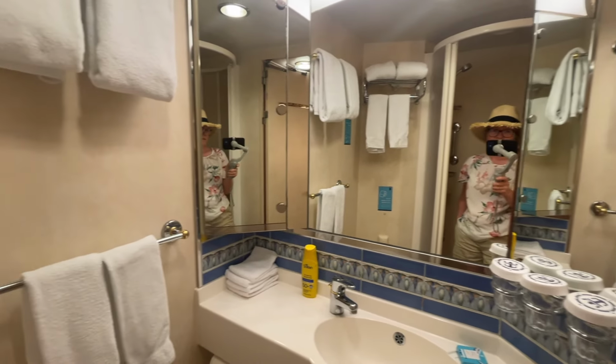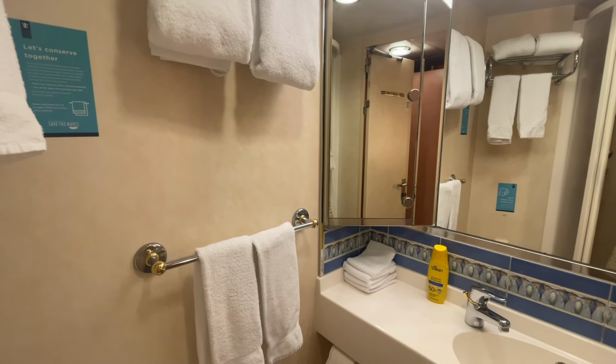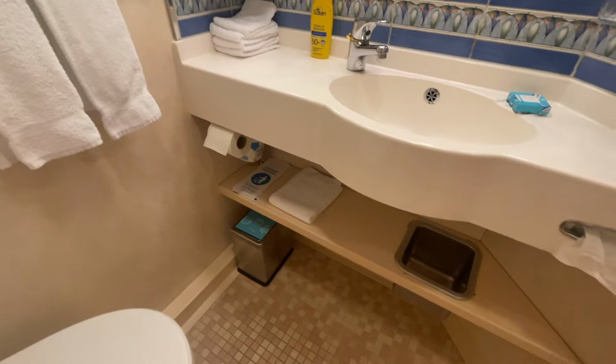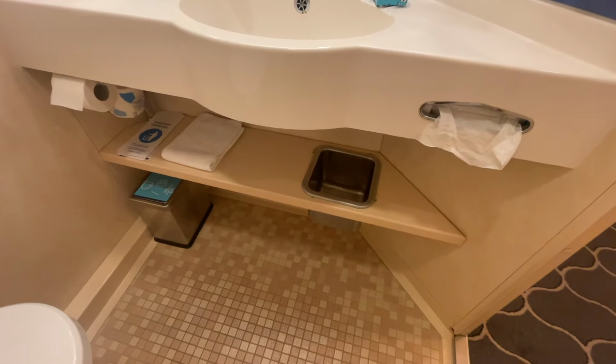The mirror was huge and the corner bit opened up to a small shelf. The sanitary disposal bags are here and a bin, and there's some sort of bucket here. I'm not sure what that's for, so if you know, please let me know in the comment section down below.